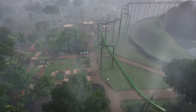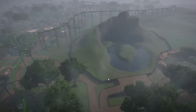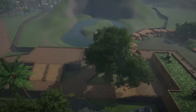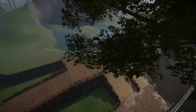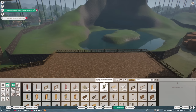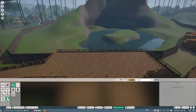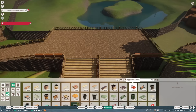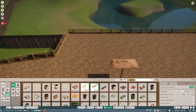Now, while we wait for our lions to go through quarantine, we could probably look at our elephants. We could probably think about making some kind of shelter on here like we did with the elephant habitat. Although I quite like it being open. I might just have a couple of umbrellas or something. Where are they? I think they're in facilities, actually, like parks and benches. Yeah, like canopies and stuff. Maybe if we put a little bit of benching up here. And then maybe we just put in a few canopies. Oh, look, we've got these African picnic canopies. They're quite cool. I'm tempted just to put a few of these in.